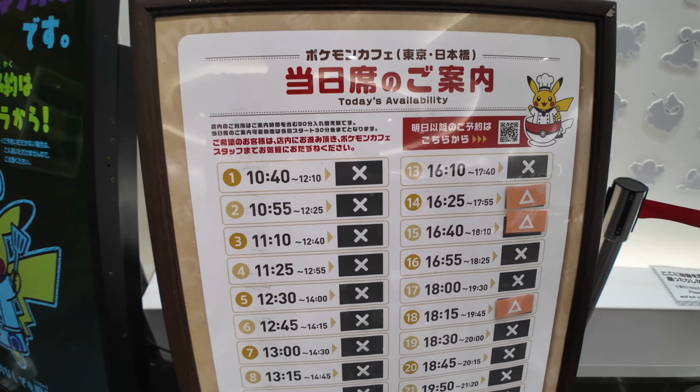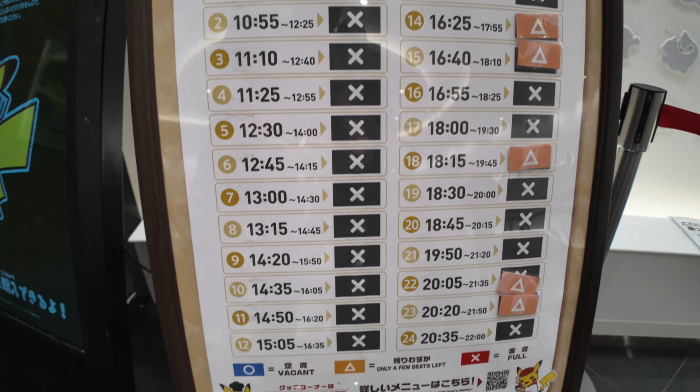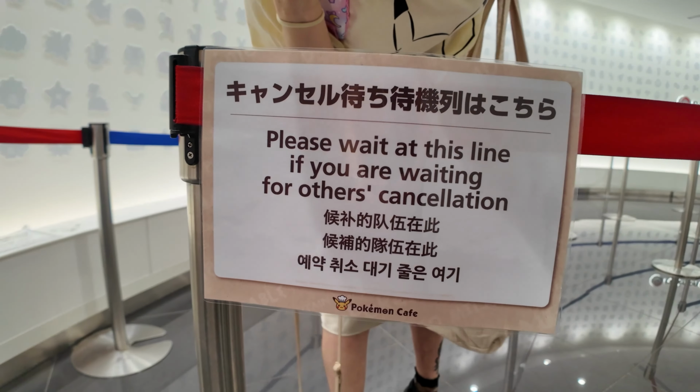Pro tip, if you aren't able to book the cafe yourself, there are some people who sell the reservations online. You can do a quick Google search to find them, and they'll get the reservation for you. But that can be a little pricey. So yeah, I recommend trying yourself. Yeah, try yourself first. And also, if you don't get a reservation, you can line up. Yeah, that's true. You could get one of the cancellation spots. Yeah, I think a lot of people do that.